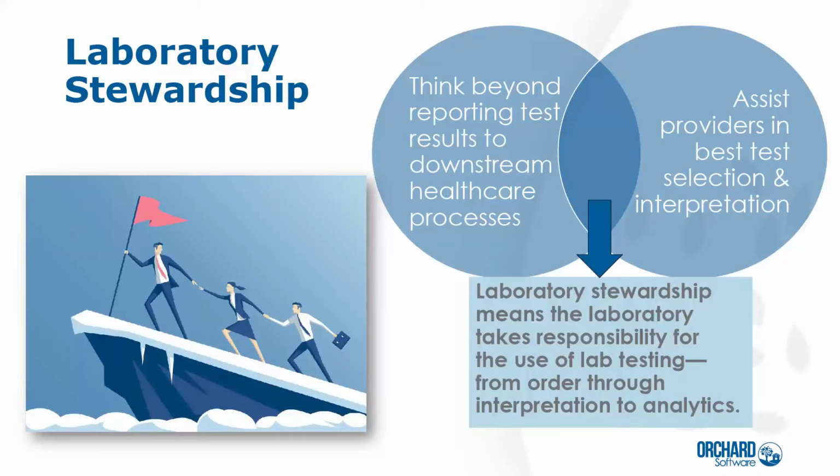So it means that you take responsibility for lab testing from is the right test ordered, through is the test properly interpreted, all the way to what analytics are used. Can you use your laboratory data for population health incentives or to support value-based contracts? Where is your lab data needed within your organization?